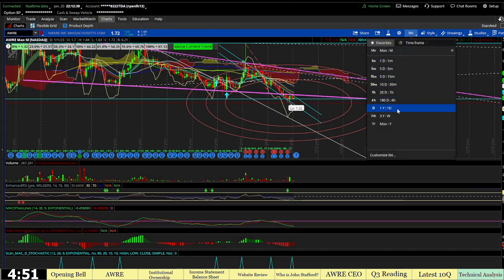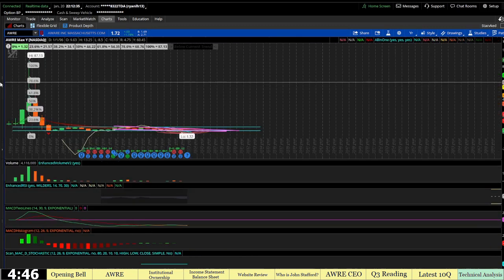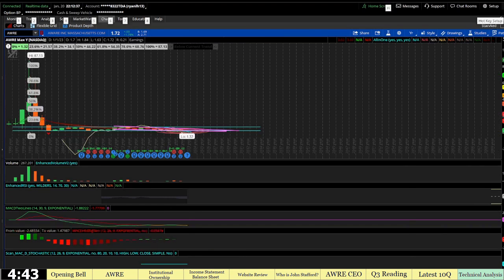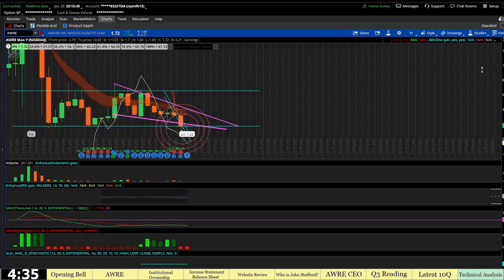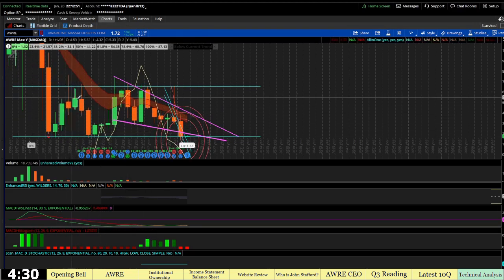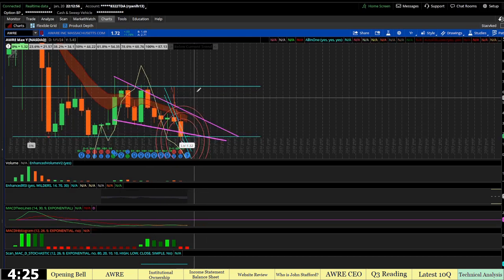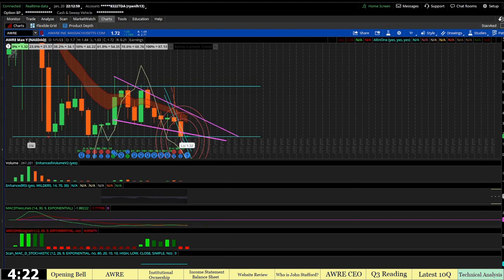Let's look at the yearly chart. Okay, the yearly chart is showing, oh, downtrend. Okay, so 2023 might not be the year. Oh, you know what? The third, head and shoulders. So we have a left shoulder, head, rounding for the right shoulder. So you know what? This could be a huge momentum swing if this happens to be what I think it is.